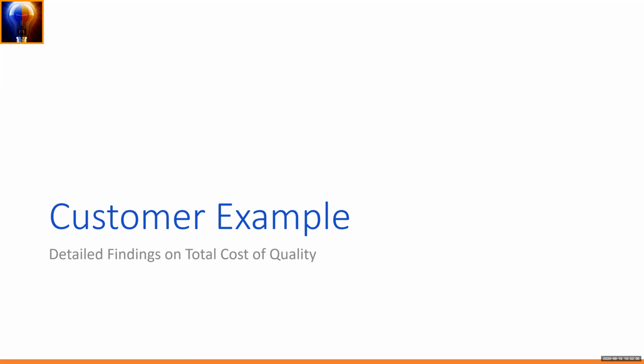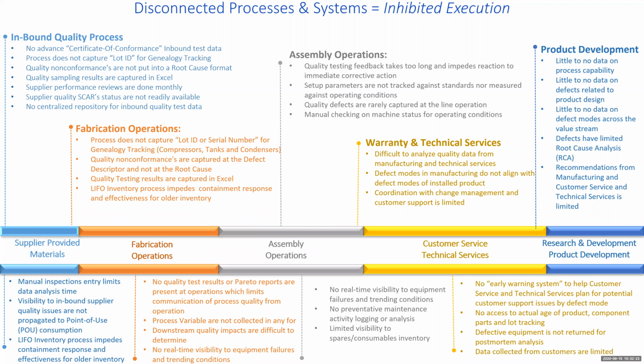From another example, we worked with a multi-billion-dollar manufacturer and looked at their cost of quality, and really drove through an analysis of what were the drivers behind the current level of quality performance for that customer. In this particular case, we looked at everything from the supplier to fabrication, assembly, customer service, and technical services out in the field, as well as the interactions with the research and development and product development teams.